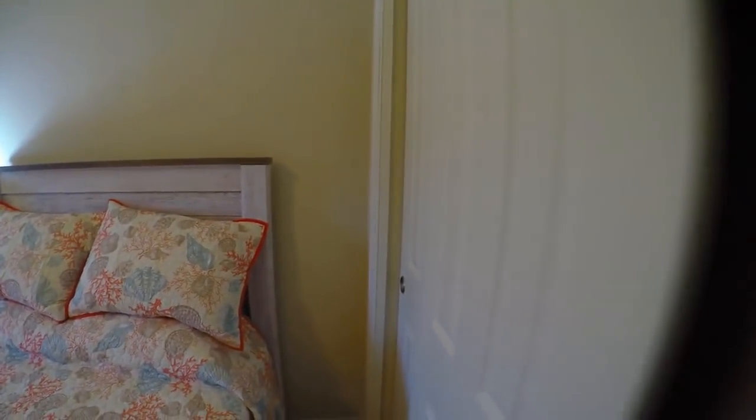You want to see in the closet? Ta-da! Well, it's not quite a walk-in, but it's close. You can hide in there.